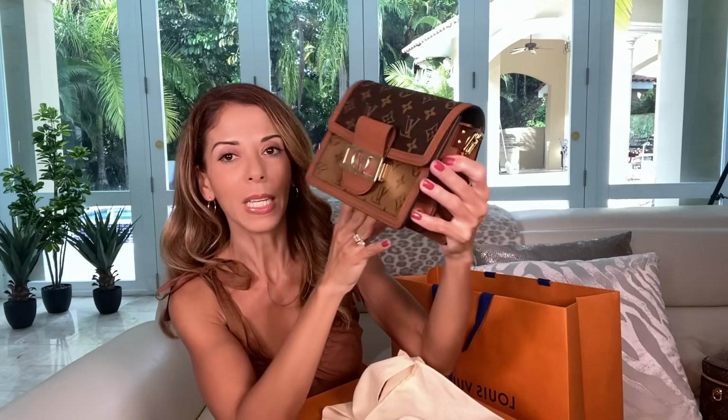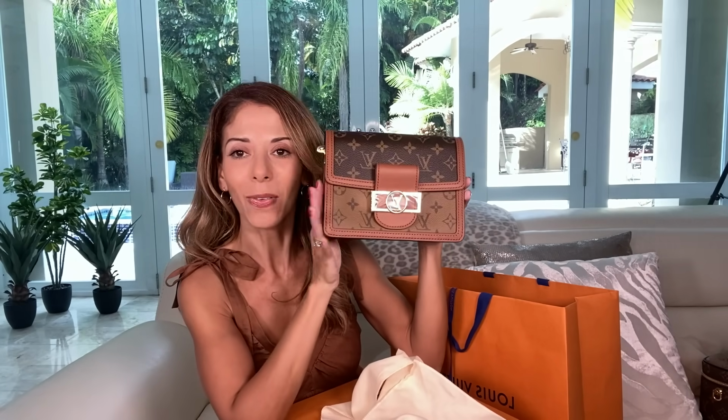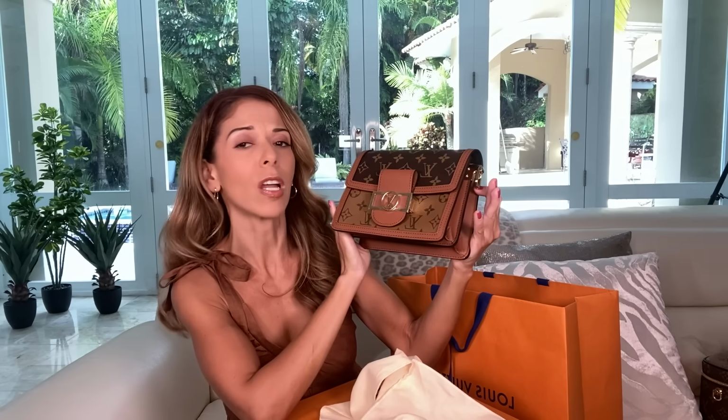I feel like so put together when I have those silhouettes. So this one is the mini size. See, it still has the plastic. I didn't even have a chance. Today is Wednesday. We arrived home on Sunday, so I just wanted to share this with you so I can start using it.